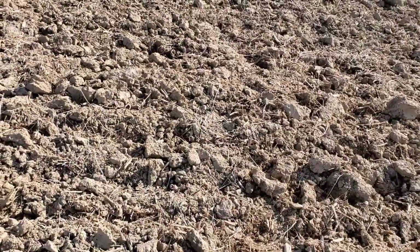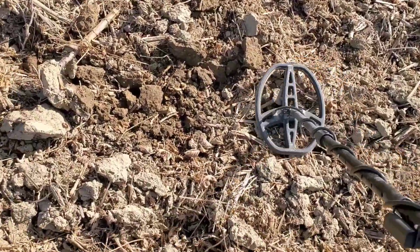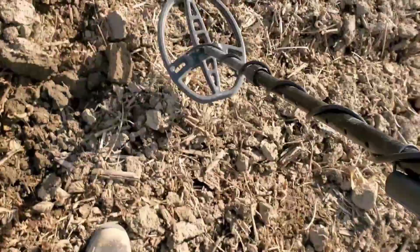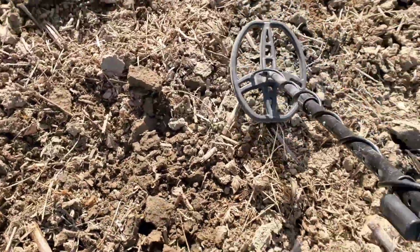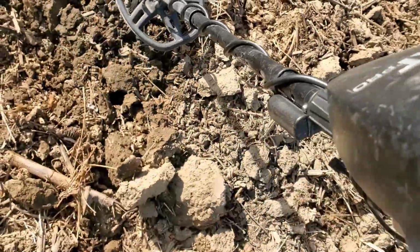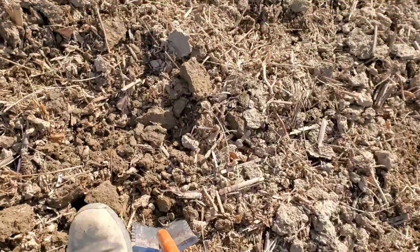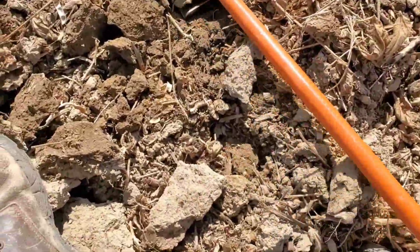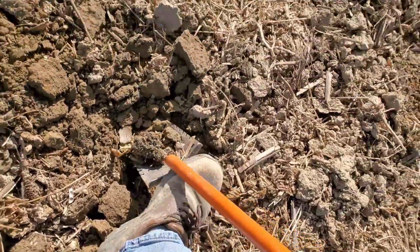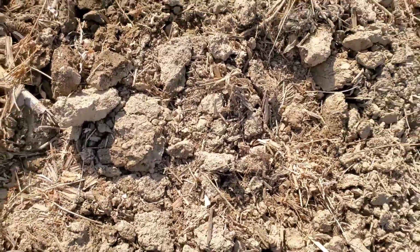Cool. Well, I gotta tell you, I'm not excited about this tone, but it's definitely something I have to get out of the ground. I mean, I guess it could be an old quarter. But there's a lot of stuff in this schoolhouse site. It sounds amazing, so. And it ain't nothing but junk, copper, this kind of thing. So, but just in case.